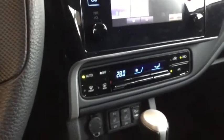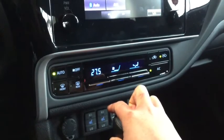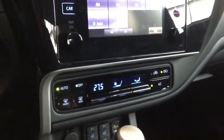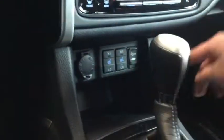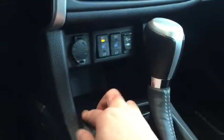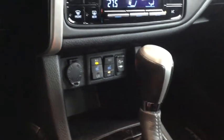Below you have your climate control in a very modern style. You have these beautiful chrome tabs to adjust everything. You do have your automatic climate control, plus your air conditioning, which will be really nice during those hot summer months. You have your 12-volt DC charger underneath here, as well as your USB and auxiliary input. And very, very handy is your heated seats for both your driver and your passenger for the ultimate comfort.